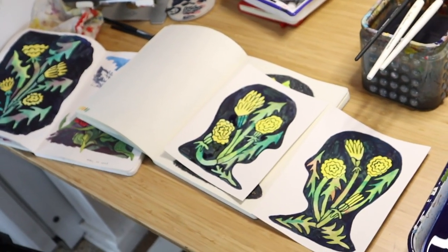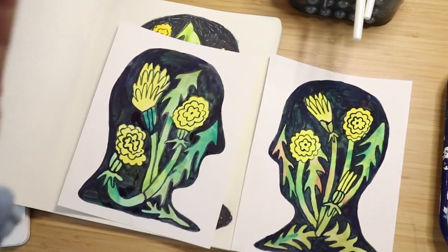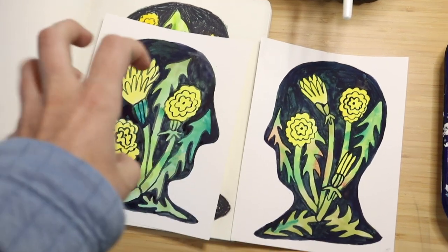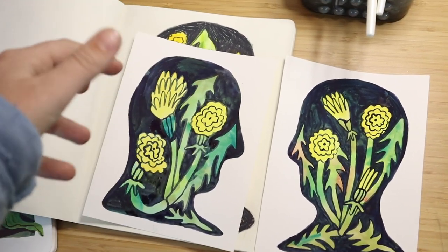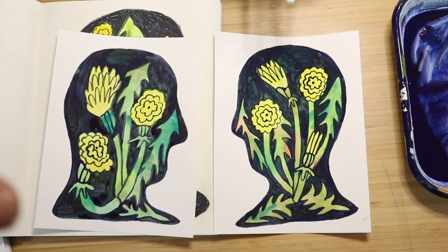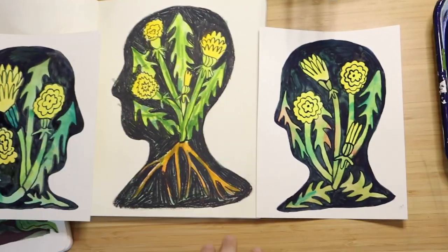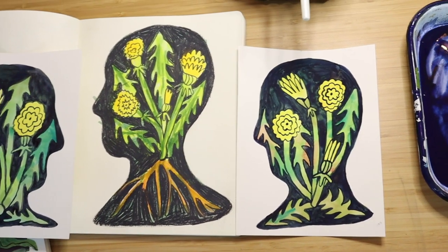I think I want to do more blobby watercolor backgrounds and then refining what is in there. I really like carving things out and working, I guess, subtractively. It feels a lot more like paper cut or like working in 3D. Yeah, I really like these. I'm happy with them.